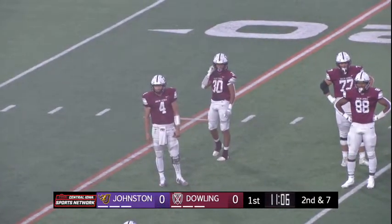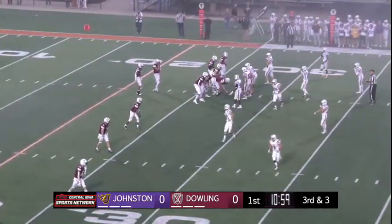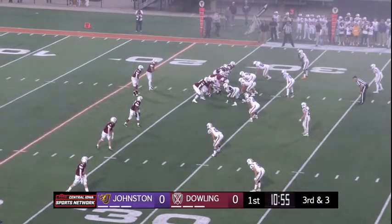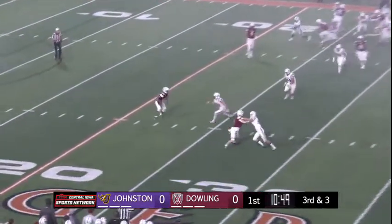Yeah, C.J. is just a multi-talented young man that can catch the ball and run the ball. You want to get the ball in your best player's hands at times and let him go make plays. So here we go on third down. Gain of 4 for Phillip. It'll be 3rd and 3, and now Dowling will swing past the right side.